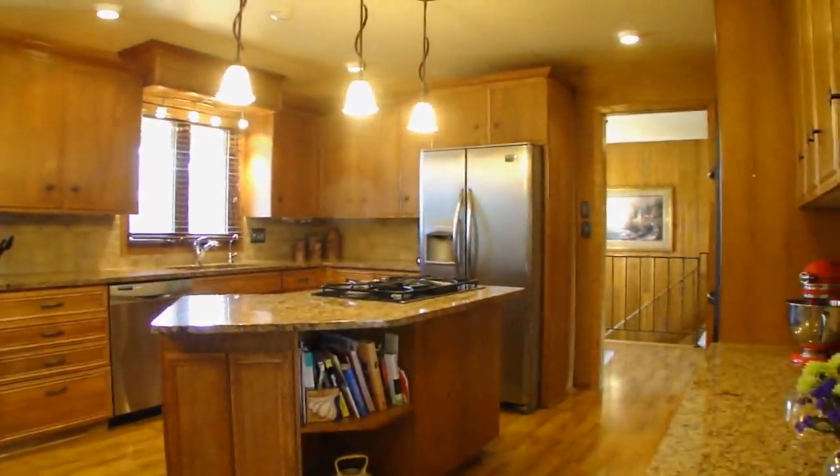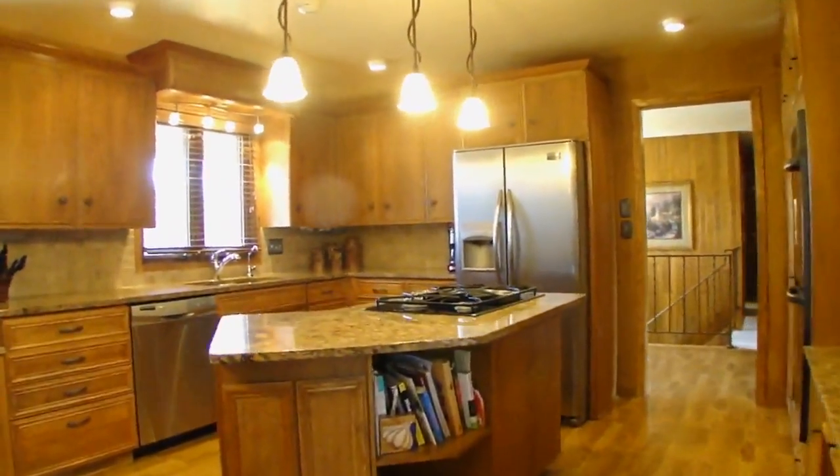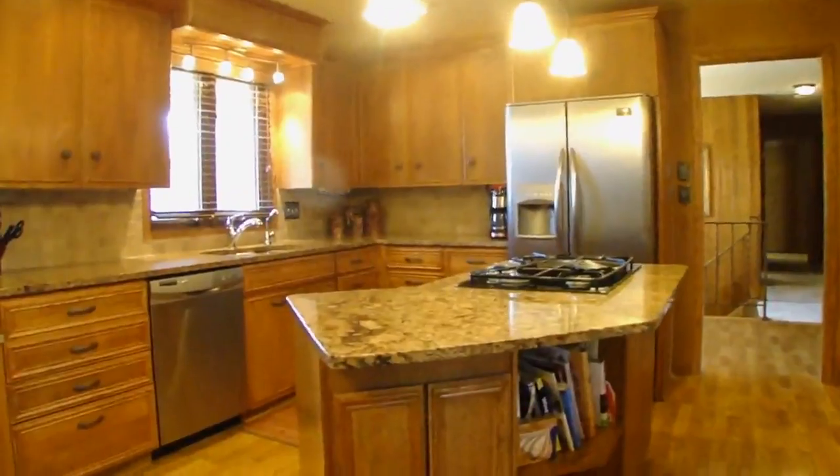Enjoy the completely remodeled kitchen with granite tops, stainless appliances, cooktop, and high-end cabinetry.